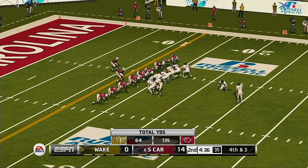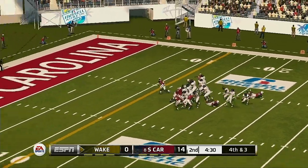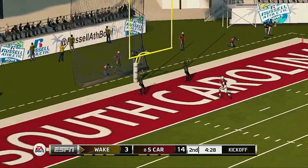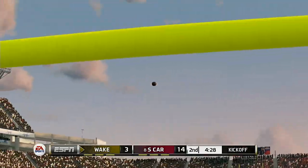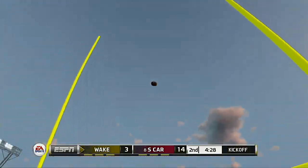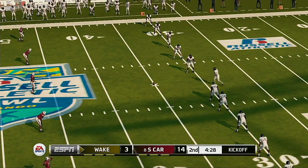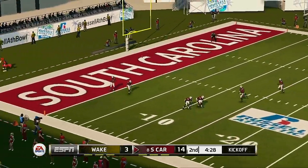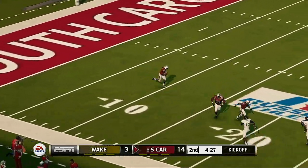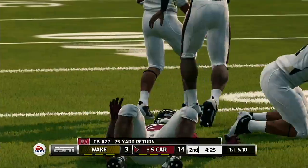They'll call on the field goal unit here. Kick is up, and it's through the uprights. Wake Forest kicked this one off. And he got all of this one. Great kick. He's to the 20, and he's tackled at the 25.